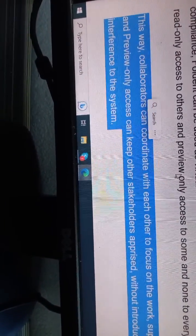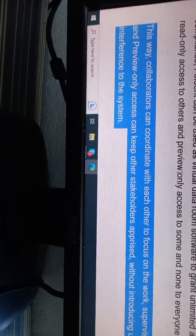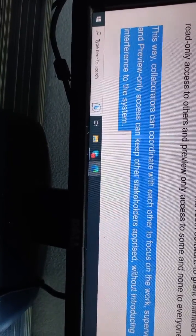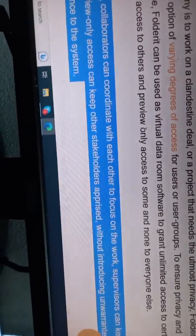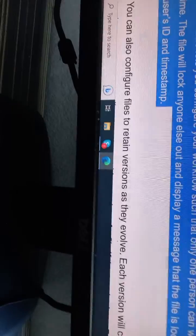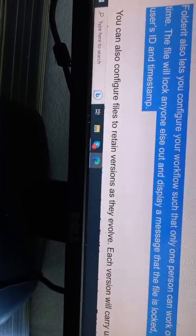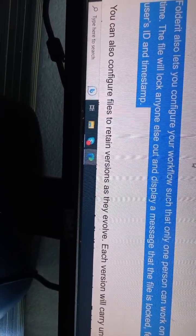This way, collaborators can coordinate with each other to focus on the work. Supervisors can keep checks, and preview-only access can keep other stakeholders apprised without introducing unwarranted interference to the system. Cloudread also lets you configure your workflow such that only one person can work on a single item at a time. The file will lock anyone else out and display a message that the file is locked, featuring the active user's ID and timestamp.